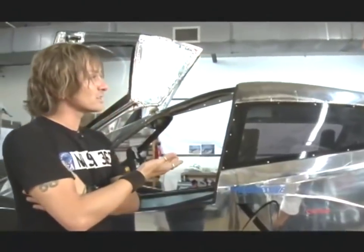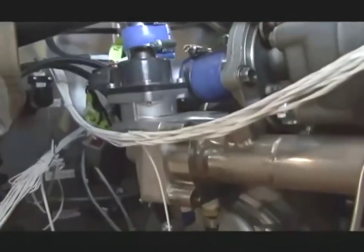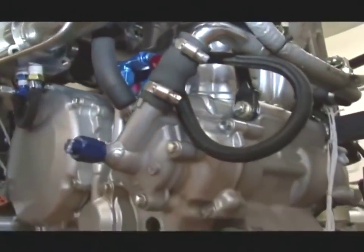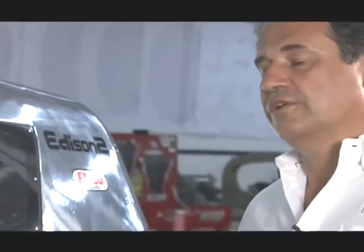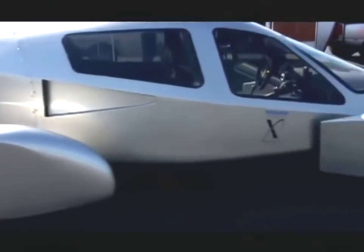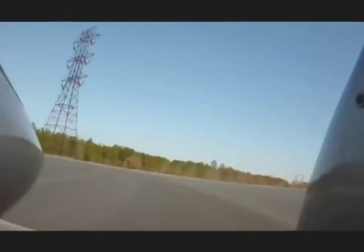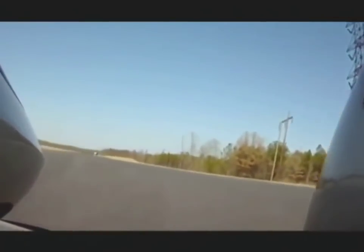Can you tell us how it works? Well, in this case, we have a gasoline-powered engine. It runs on E85, but this car can be run on any fuel source. It could be a diesel car, it could be a gasoline-only car, it could be a hybrid and electric. The efficiency comes out of the design of the car itself. That's what does it. Is it powerful? It's quite powerful. It doesn't have that much horsepower, but it's quite quick and it handles extremely well.